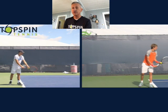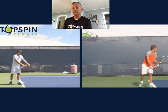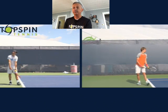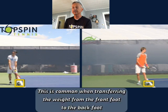Both of them in a strong continental grip. We'll go ahead and look at the take back. This film was shot at 240 frames per second, super slow motion. So it's high definition, a lot of details that we can see here. As you can see, as they prepare and take the racket back, both of them are lifting the toes on the front foot, so they're going to that heel. You see some of the pros doing this, some aren't, but both of them do that.